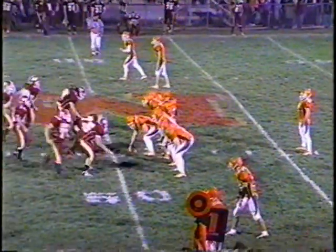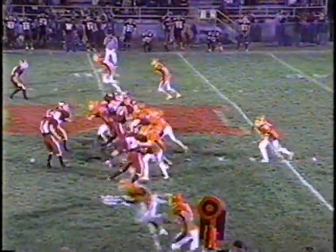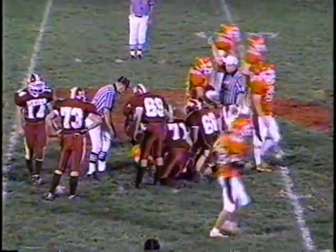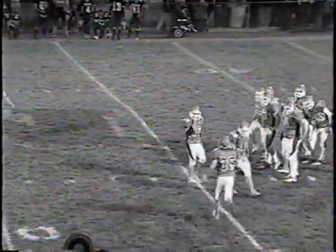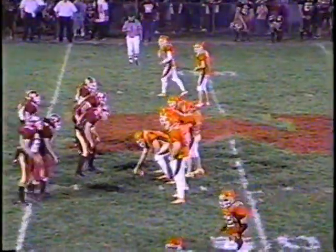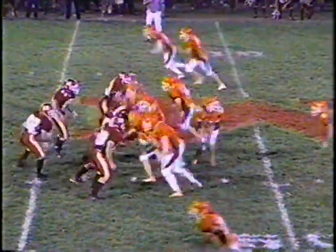Once again, Patrick Norway at quarterback. The Buckeyes with a couple wide receivers to the right, a couple to the left. Norway keeps it himself, and he'll pick up about 3. Richardson in on the tackle for the Marauders. Second down and 7 now for the Buckeyes.